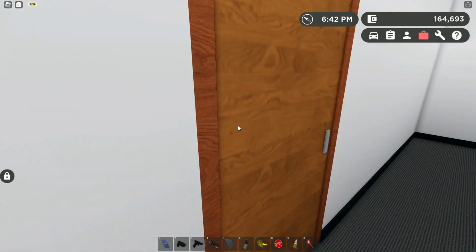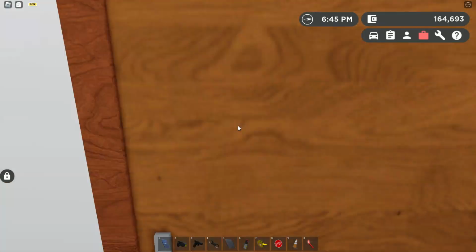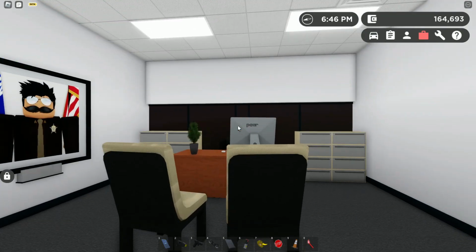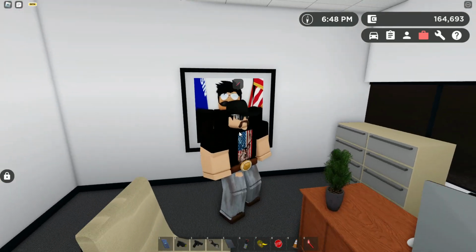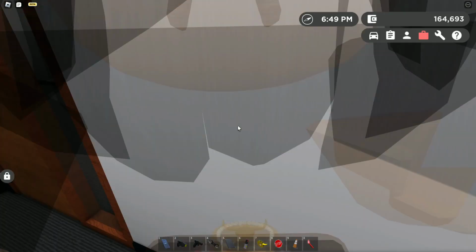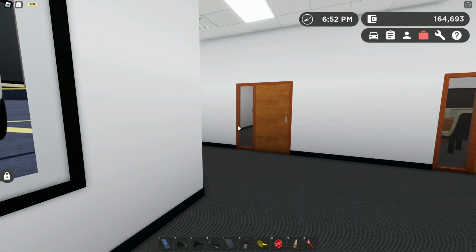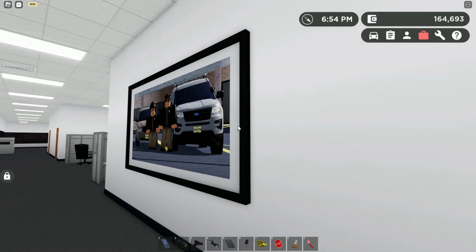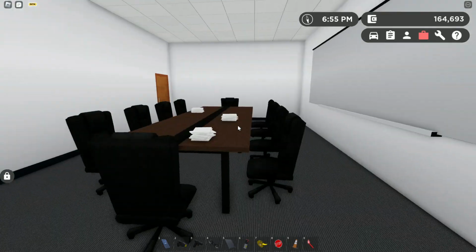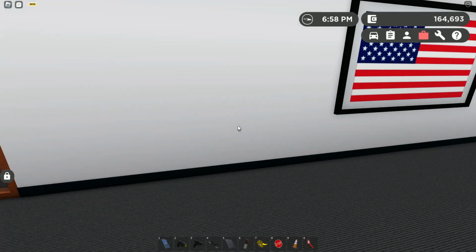So this. I guess you didn't have to open it. No clue what this would be. Yes, this is Captain Truck Guy, reporting for duty. So as you can see, the other sheriffs, probably deputies. Oh, that's this guy's office. Boardroom. I'm already bored of this room. No, I'm kidding.